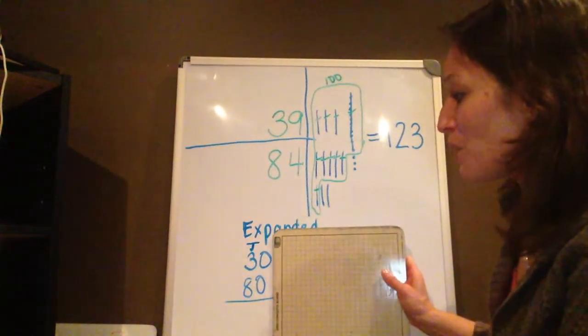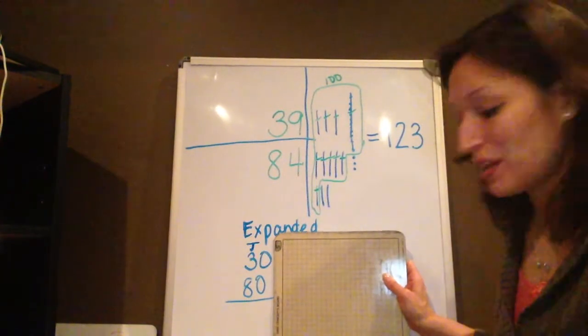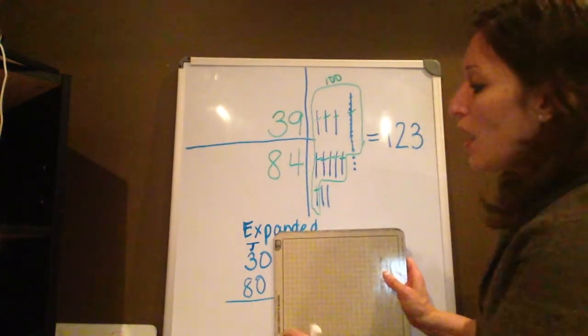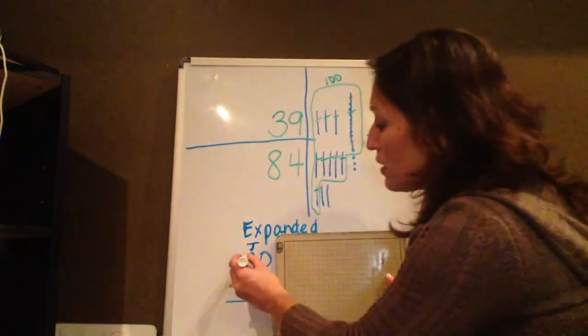Okay. First thing I'm going to do is I'm going to add my tens together. Sometimes I even take a piece of paper and cover up my ones so that my brain's not thinking about them or seeing them. I know I've got 3 tens plus 8 tens. I can use touch math to solve this.